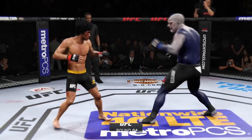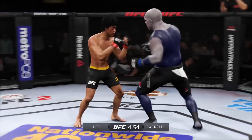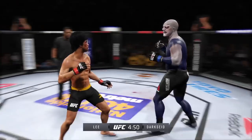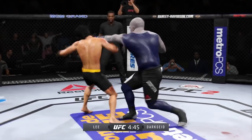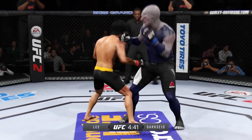Underway. Monster's counter-striking in that last round was very effective. Beautiful textbook display of positioning and counter-striking in that round. Boom, right on the button. And he got clipped again.